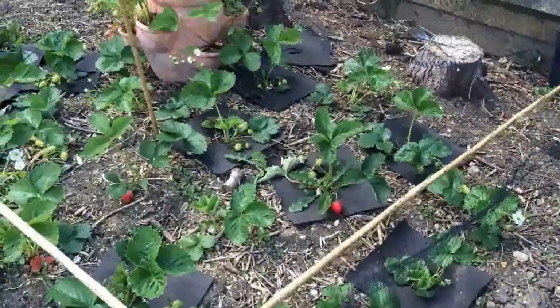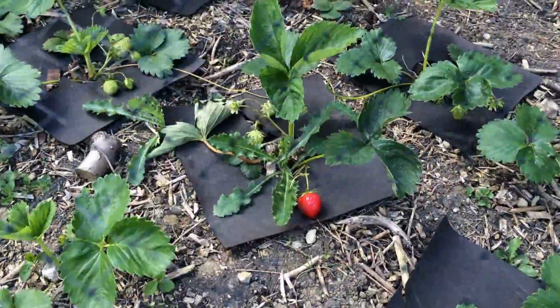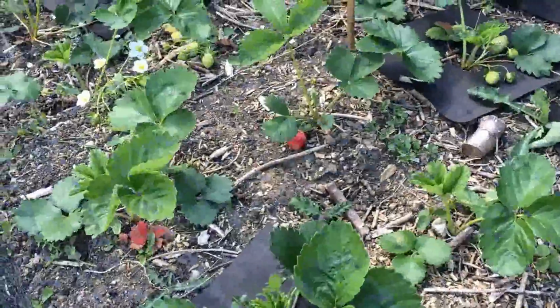And look at that, that's our first strawberry, our very first strawberry. I'll come out and harvest that later. I've got a few more coming in over there.